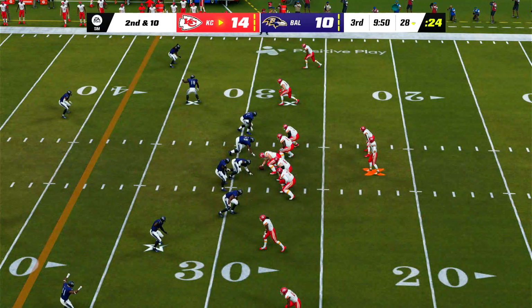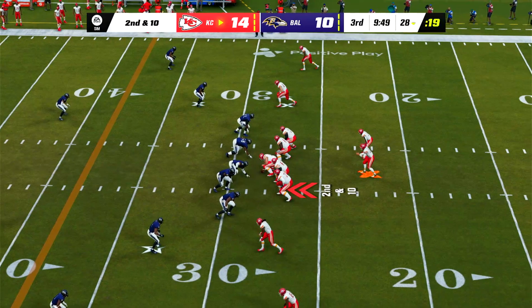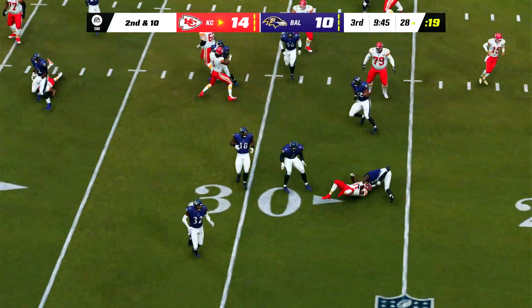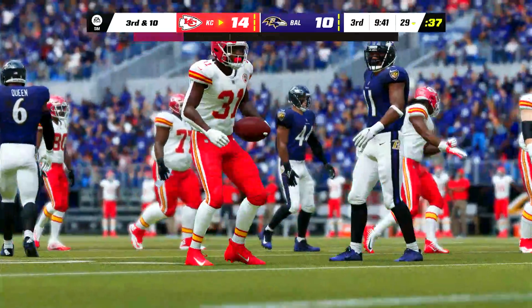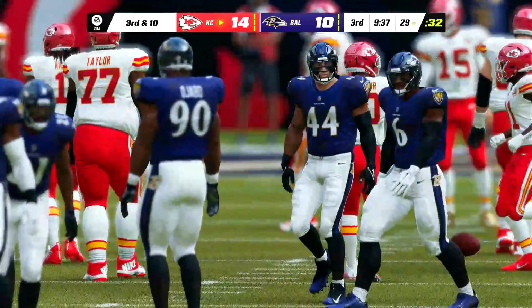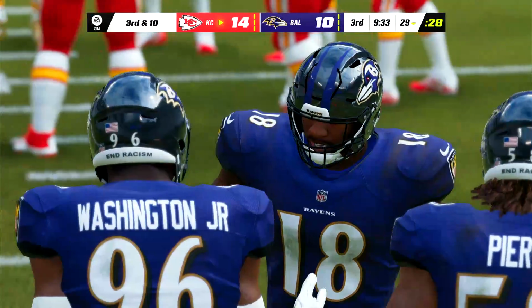So now they'll come up on 2nd and 10, once again from the 28. They go draw play to McKinnon. And he is met at the line of scrimmage, and he goes down right there. No gain on that one as it brings up a 3rd and 10. He's already fumbled once in this game, and I thought the ball started to jostle there a little bit, but they got to him quickly at the line of scrimmage.